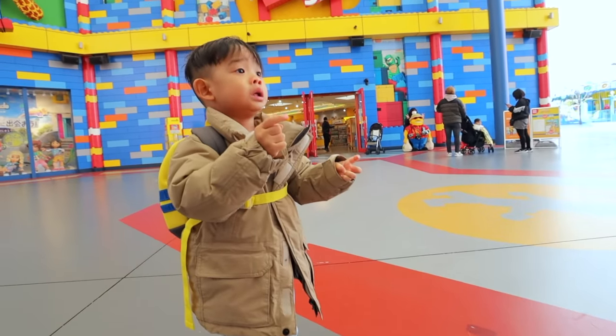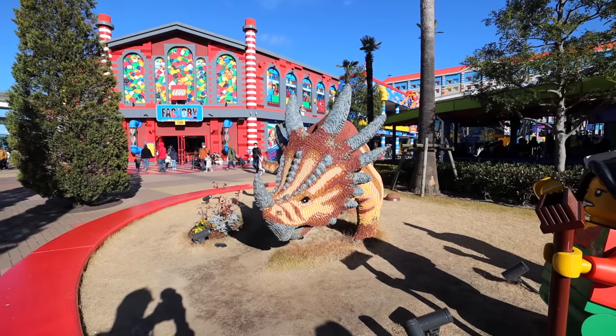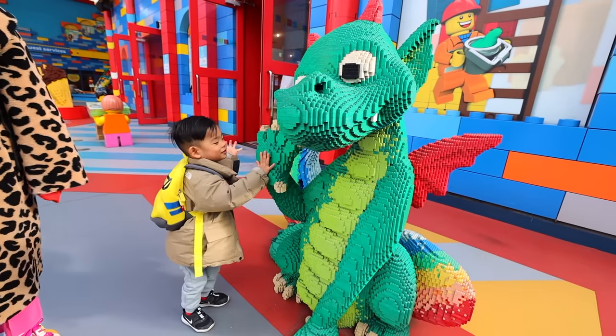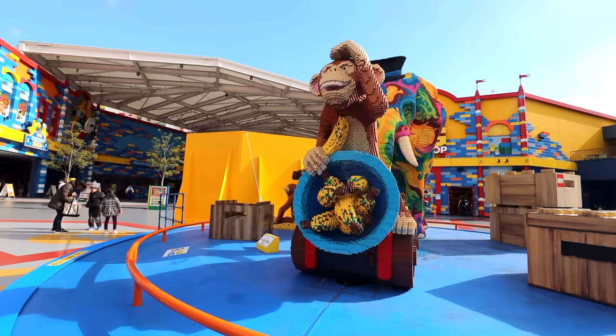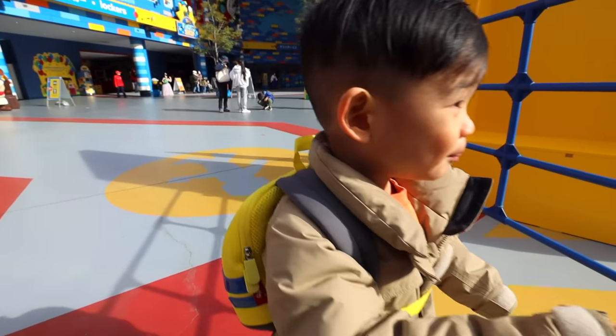So this being our first time, we were completely blown away with how high quality the Lego models were. They used more than 17 million Lego pieces, building more than 10,000 Lego models throughout the park. And despite our 2.5-year-old son never really playing with Legos until just now, he thoroughly enjoyed seeing all the colorful life-size characters. Monkey over there! Monkey!